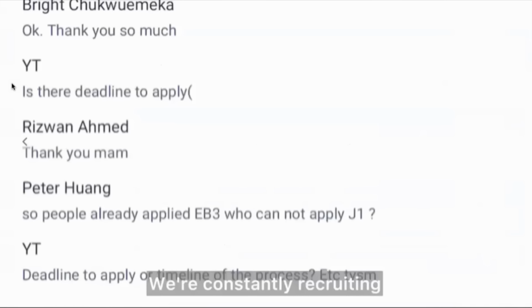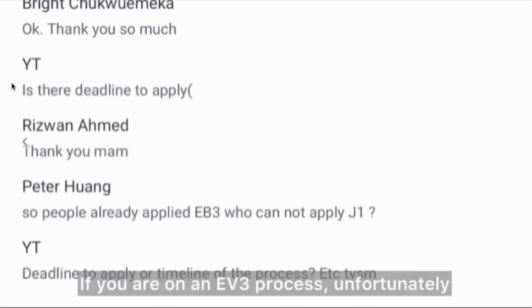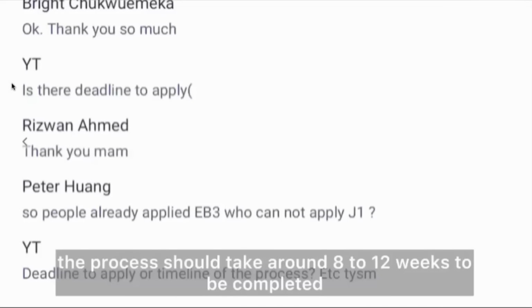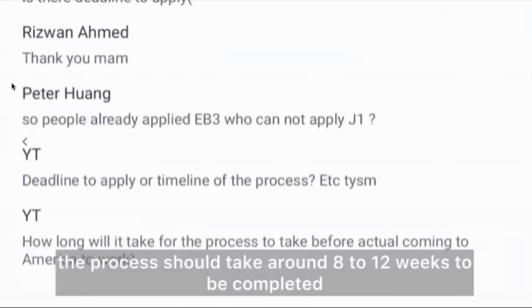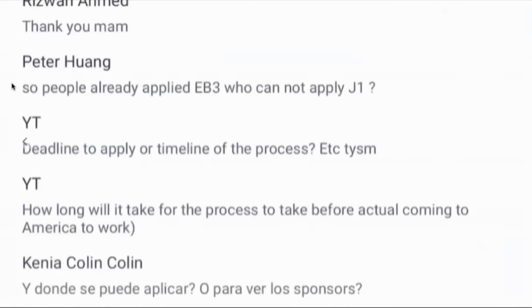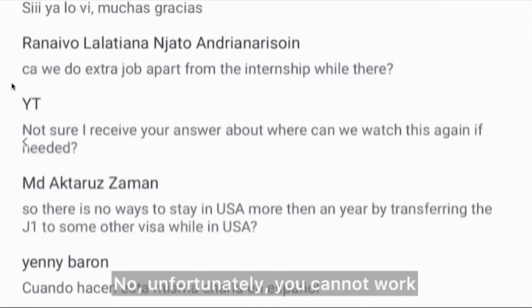There isn't a deadline. We're constantly recruiting, so you can apply whenever you're ready. If you are on an EB3 process, unfortunately, you are not able to apply to J1. We don't have a deadline. And as I was saying, the process should take around 8 to 12 weeks to be completed.